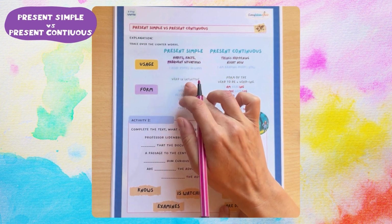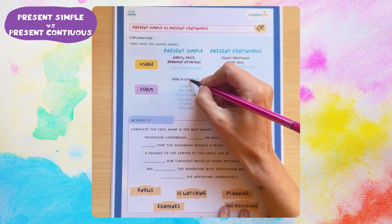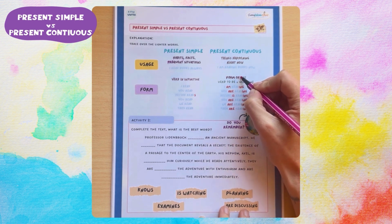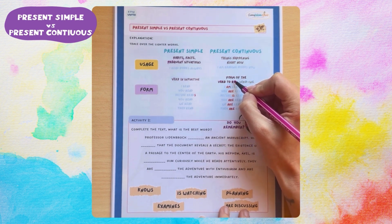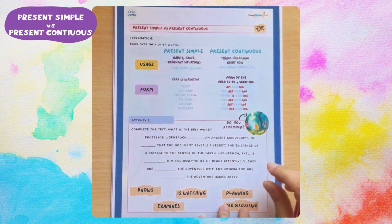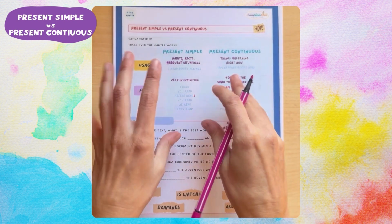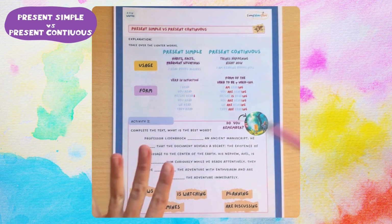Well done. And then let's go for the form. When we are writing present simple sentences, we do that using the verb in infinitive. Well done. And when we do it with the present continuous, we need the form of the verb to be and the verb ending in ing. So remember, present simple: habits, facts, situations that happen regularly. I read books always. And present continuous: things happening right now, like I am reading a book right now. Now let's go for the activity below.